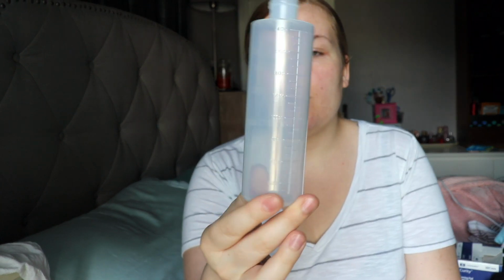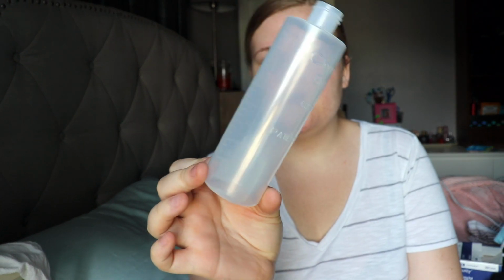I actually lost the lid to my Peri bottle, but this is the Peri bottle. Basically all this does, it has a little squeezy top, and when you use the bathroom right after you have a baby, if you do have a tear or cut or a rip or an episiotomy or whatever it is, it's going to kind of burn down there as well. Even if you didn't, you had a catheter, if you got an epidural, and so it's going to be kind of sensitive when you pee.